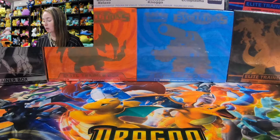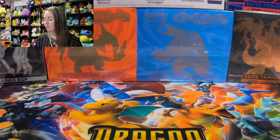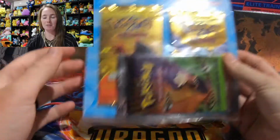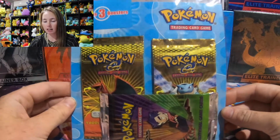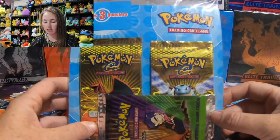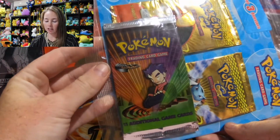So for the first one, number 10, I wasn't really sure how to value this item because I haven't seen many of them around, but it is this item here. This is a Wizards of the Coast booster pack, a 3 booster pack, so it's got 2 expedition packs and 1, what's that, gym challenge booster.